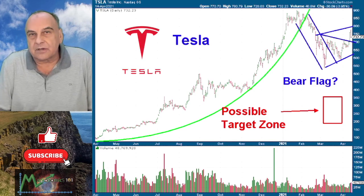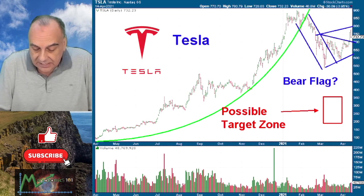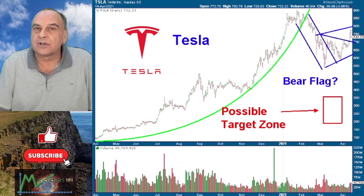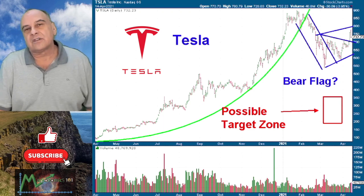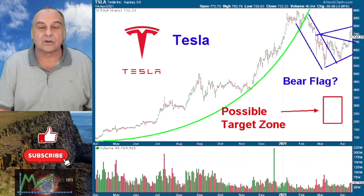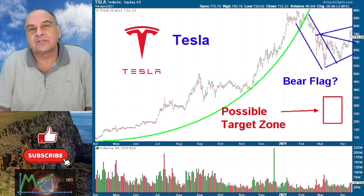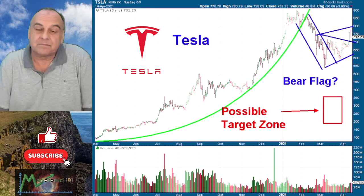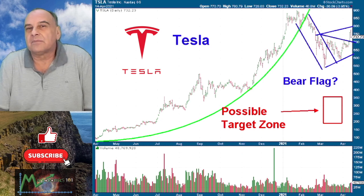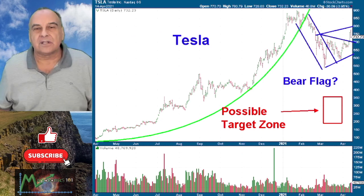Tesla, my favorite company. This one we think is maybe in a bear flag. It turned down about 40 points today. And there's still people calling it a $2,000, $3,000, $4,000 per share stock. No, I don't think so. But it does have a target zone. This thing will have a repricing at some point. I'm positive of it, because this represents the canary in the coal mine, the most absolutely desperate money there is.